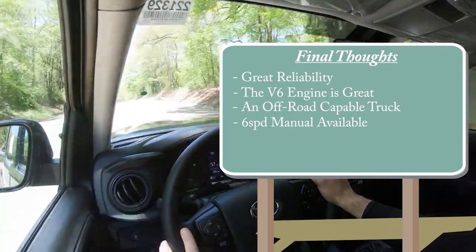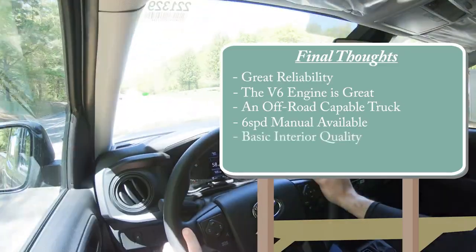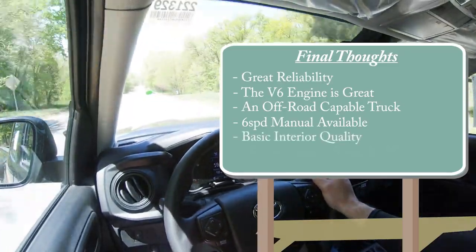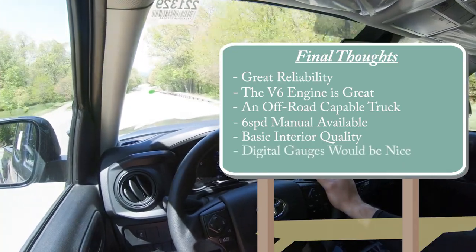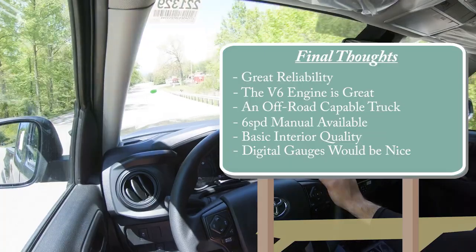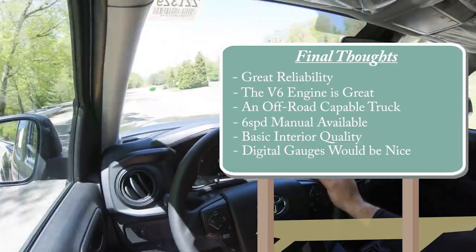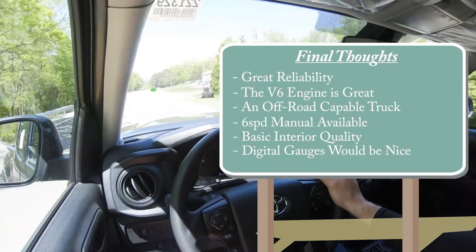As far as the room for improvement goes, it does tend to lean a little bit on the basic side of interior quality. So I will say that, but also a full digital gauge cluster, I think, would be pretty cool in this vehicle as well. I know the new Tundra has it, and I know they're not a whole lot to produce because a lot of entry-level vehicles are now starting to come standard with the digital gauge cluster as well. So wouldn't have minded seeing that in here as well.